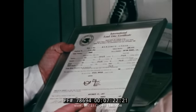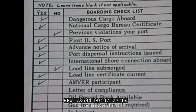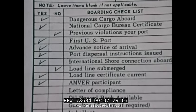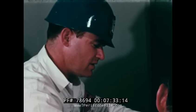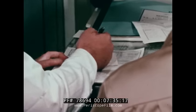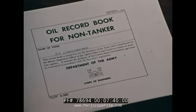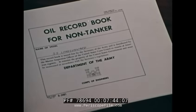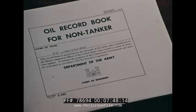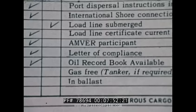Is the vessel a participant in the AMVR program? If not, give the master information on AMVR. Is there a letter of compliance aboard? Is the oil record book available? This item is only for vessels of over 500 gross tons which use oil for fuel. If this is a tanker, is it gas free? And is the vessel in ballast?